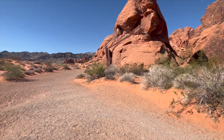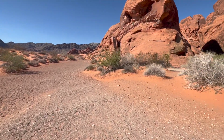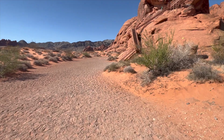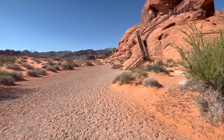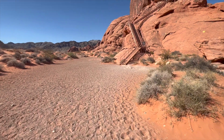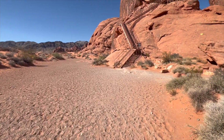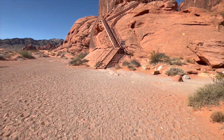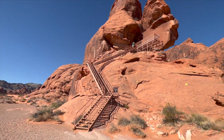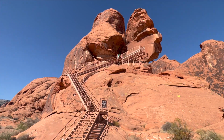And this is a relatively short walk with some steps up to petroglyphs, or ancient native rock art, where they scratched the rock and created art to tell stories. These petroglyphs are estimated to be over 4,000 years old, and it's really interesting to see this in person.